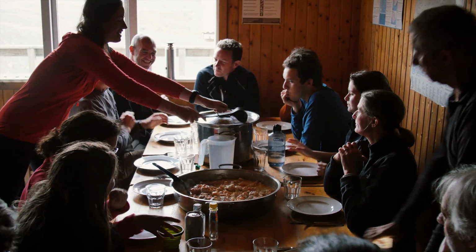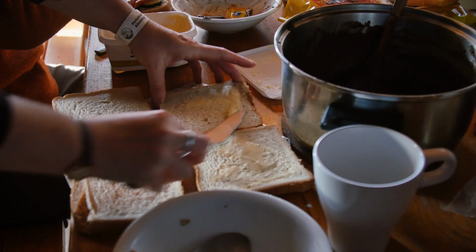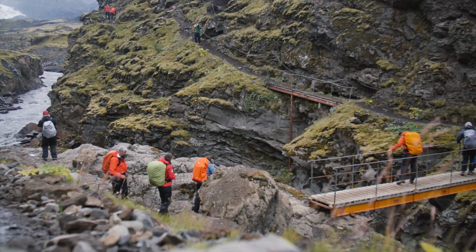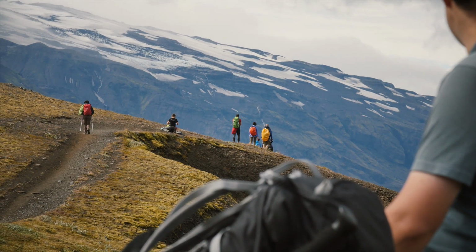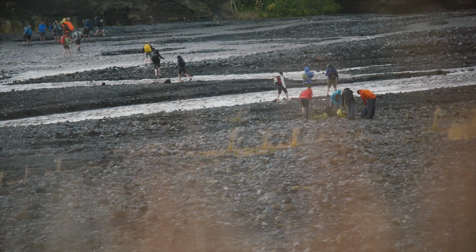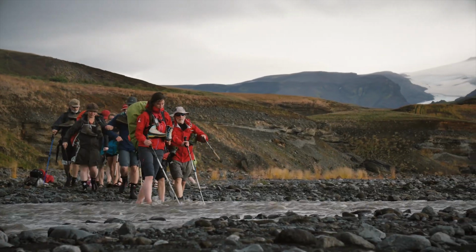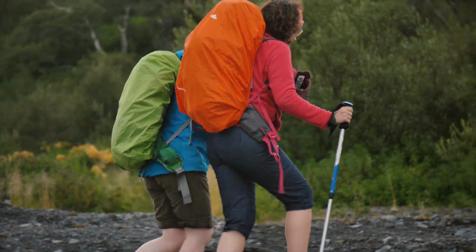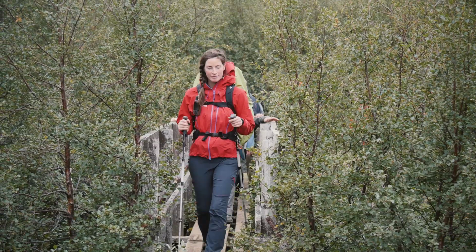Today is the morning of day 4. We are now in Emstrur and we're doing the final stretch to get over to the Langedalur camp in Thórsmörk, which is 16 kilometers away. On the way we'll be doing a couple of river crossings, and we are experiencing proper Icelandic weather today, namely rather windy with some light precipitation. So off we go.